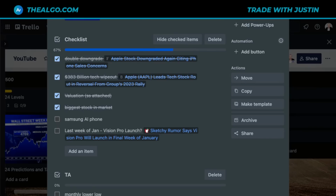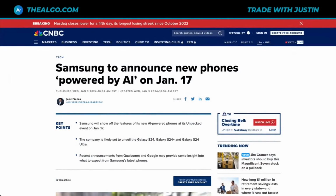And then if we look over here to Samsung saying that they're going to be announcing a new phone powered by AI on January 17th.